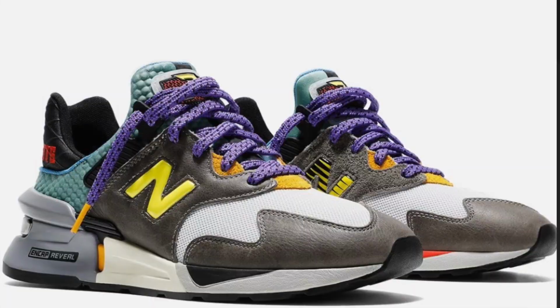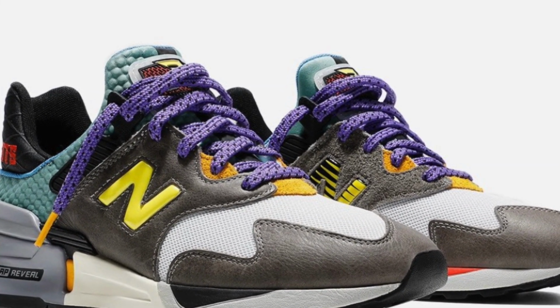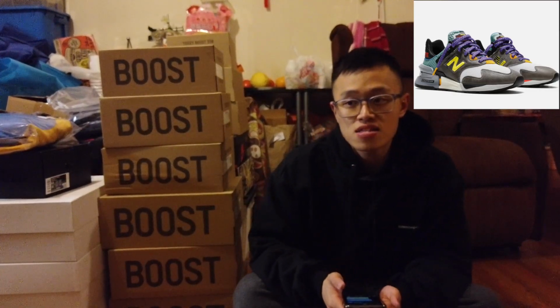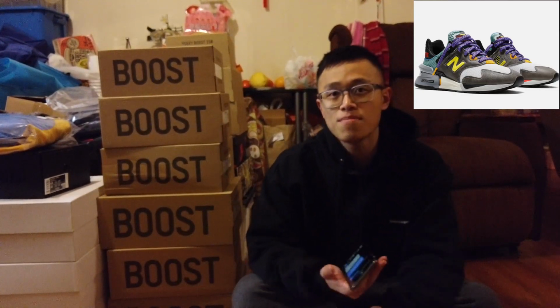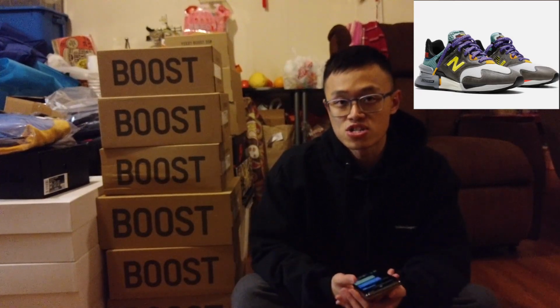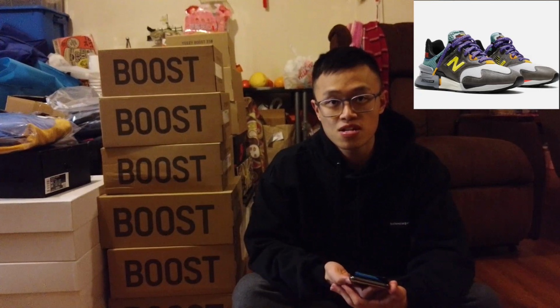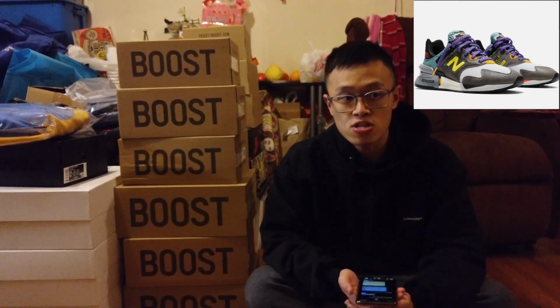An honorable mention that we have is probably the Bodega New Balances, No Bad Days. That one has a different texture to it in different parts of the shoe. The Bodega New Balances is not top 10, but I would say top 11 pretty much, because it is a really limited shoe with a crazy design, a crazy story to it, and just overall a really dope New Balance.